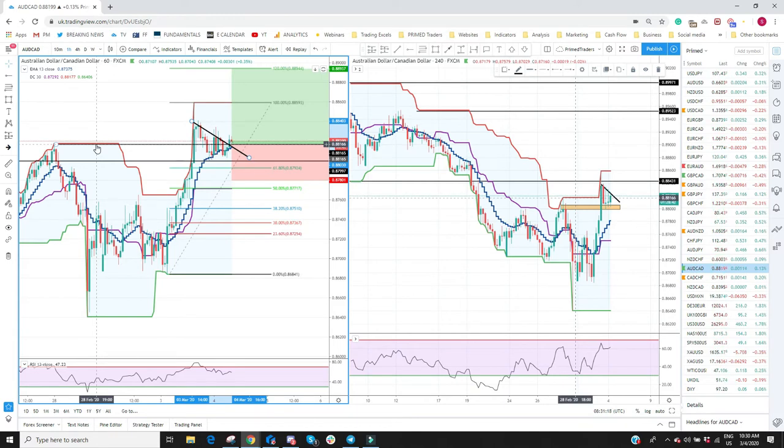We have good growth in Australia. We have solid monetary policy backed by strong bullish momentum. And I think AUD CAD has the potential to break this resistance at 88.430. So it's looking good. The pattern we have is a bullish continuation, and I think we can continue to the upside.